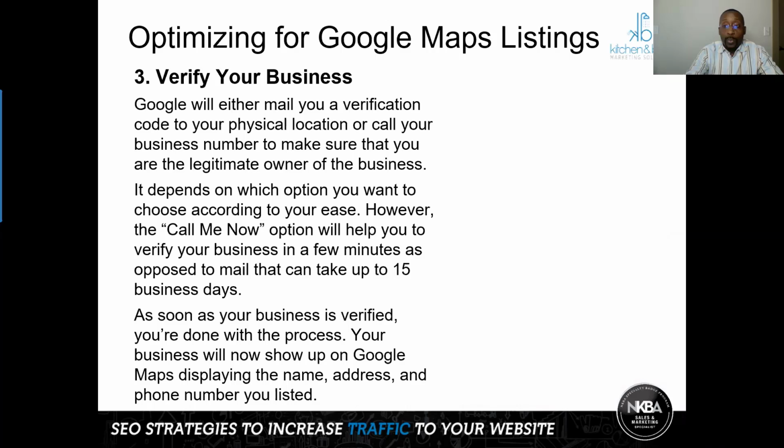Then you're going to have the option to verify. So you'll have two options. You can click to call, or they're going to mail you a postcard that you enter the numbers from. If you do the postcard option, it may take up to 15 days. Honestly, we've had some business owners that we know and clients of our own that it took them up to a month to get the postcard. So if you have the option, I would say click call me now so they can call you and talk to you about your business, because they want to make sure you are a reputable business, and you are where you say you are.